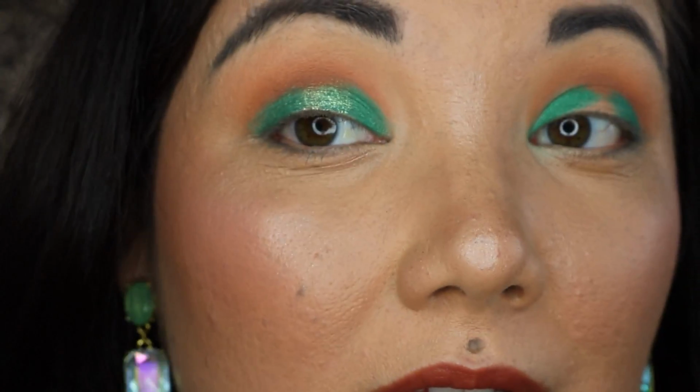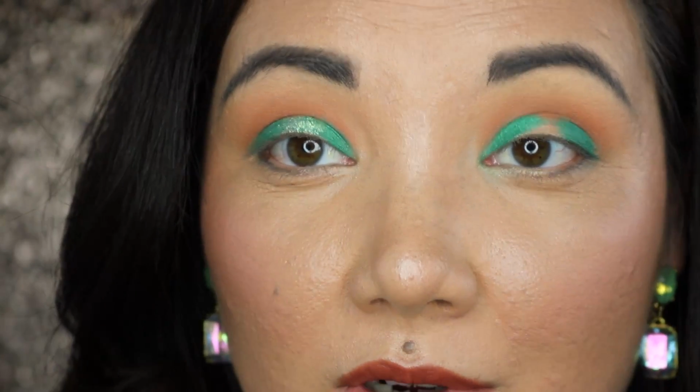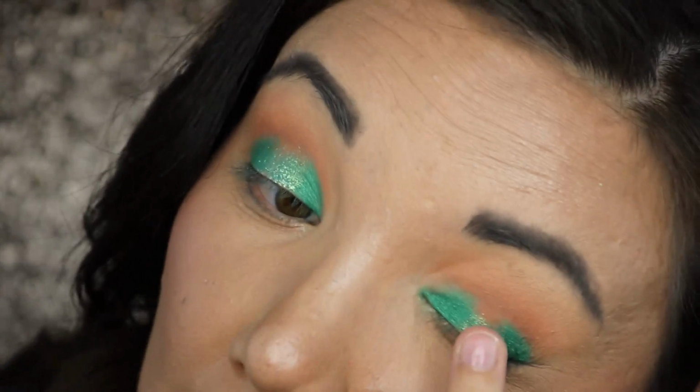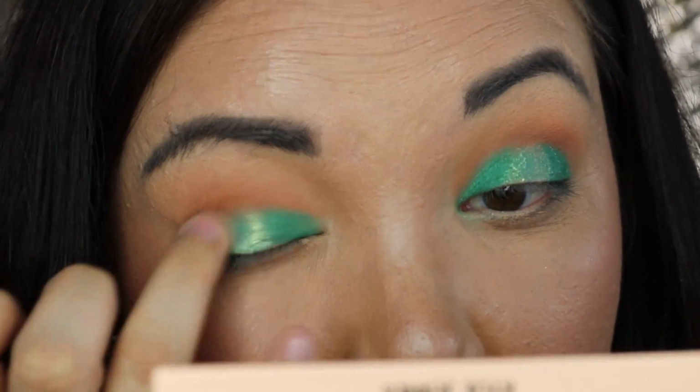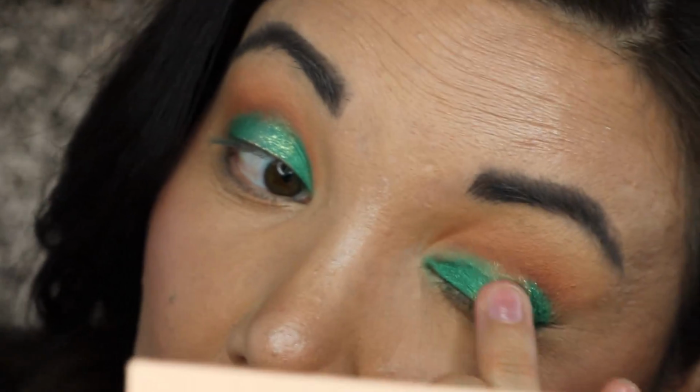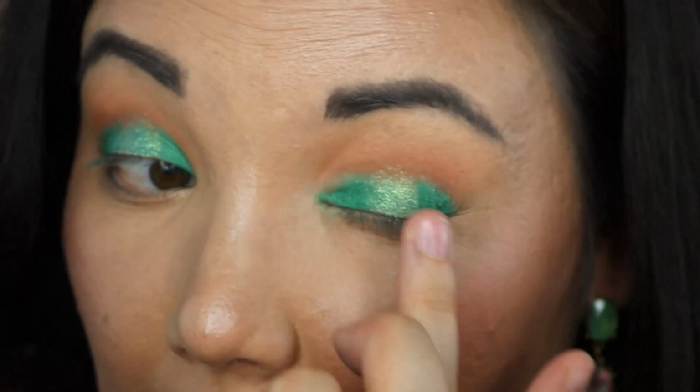Oh, okay, so obviously I'm in love with this eyeshadow. So these shimmer things, man, if she can make more like duochrome shades, I'm all about it. You guys don't even know. Okay, this shade is just knocking me off of my feet. It is the prettiest thing I've ever seen in a really long time.